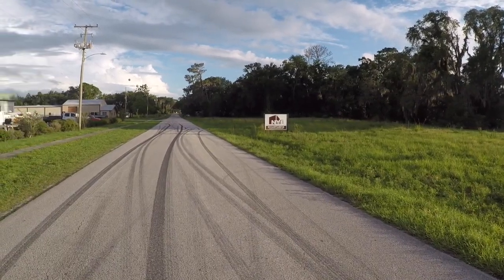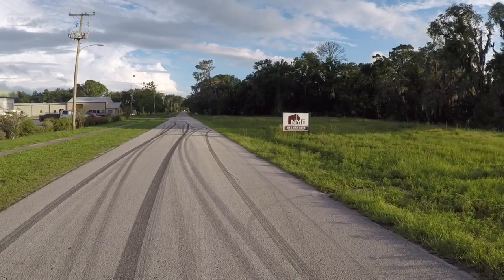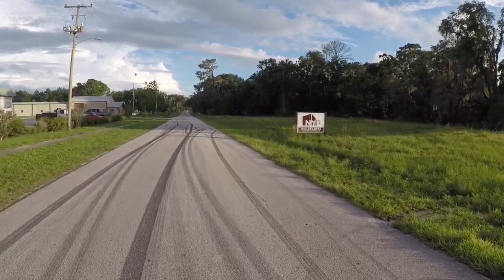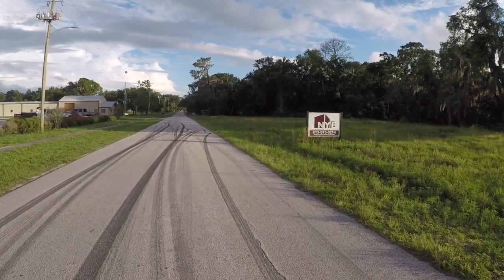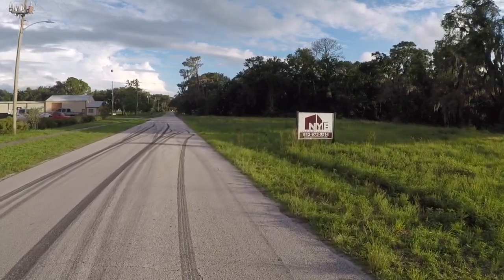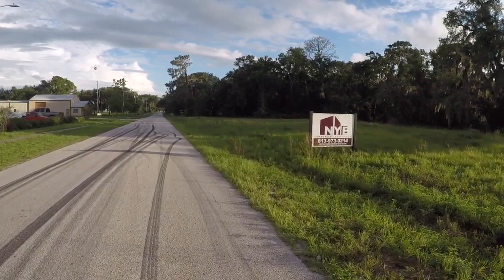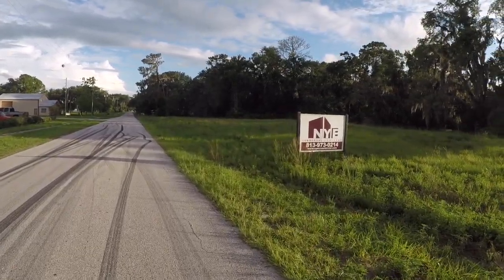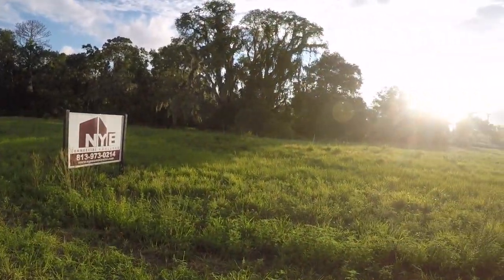He's going through the woods. Yeah, blaze your own trail. You're in a truck on tractor tires. You good. It's not like he's got to worry about scratching the body up. Yeah, right. Dude, where did he go? To the center.